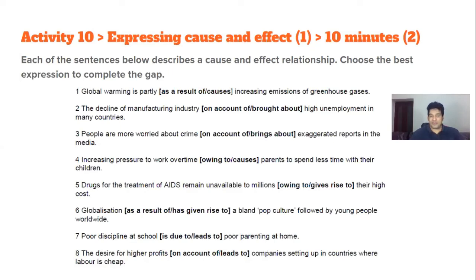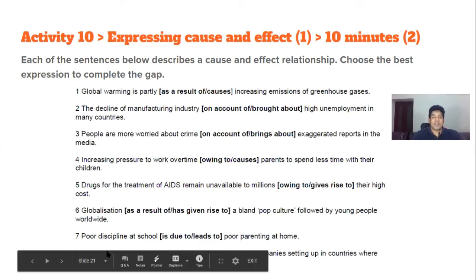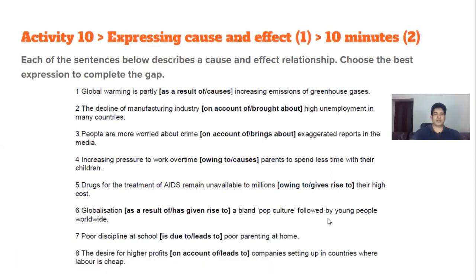The desire for higher profits on account of leads to companies setting up in countries where labor is cheap. So leads to, over here in the first part, it is the result and there's a cause. So it is leads to. Now, answers are clear, move to the next.